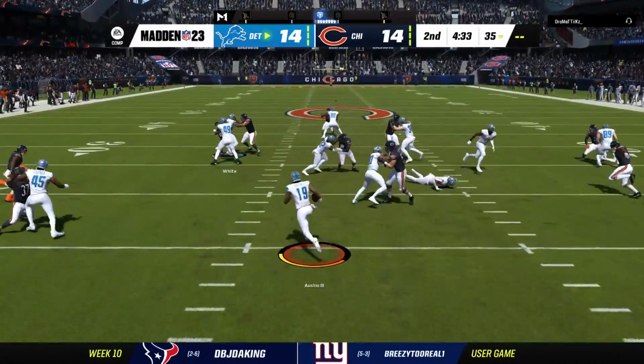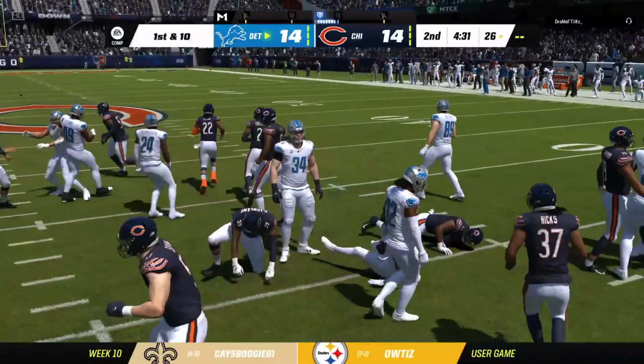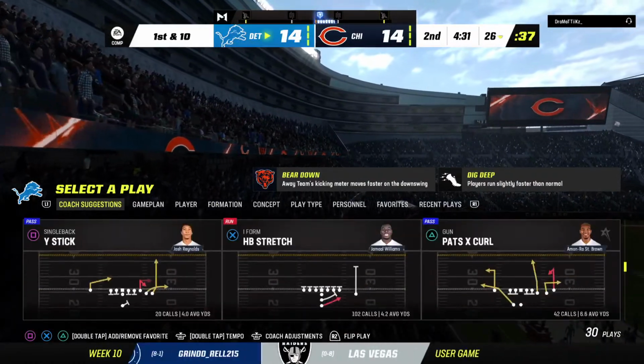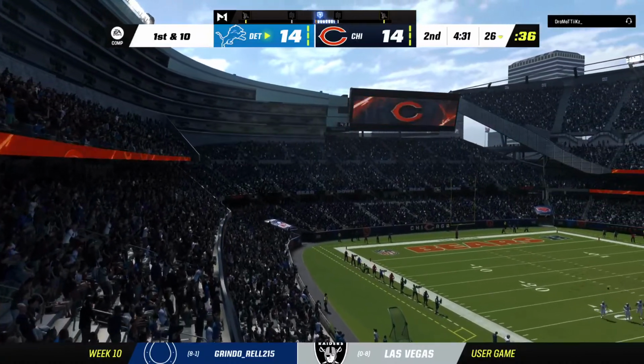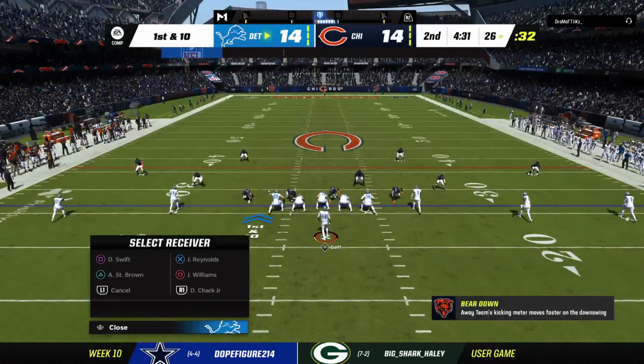Austin elects to bring this out of the end zone. And they'll get him down right around the 25, actually the 26 officially, so a net gain of 1 there. The Lions offense ready to kick off their next drive.